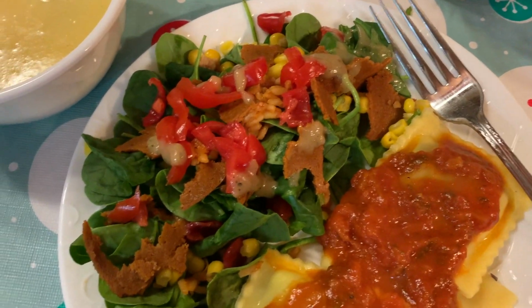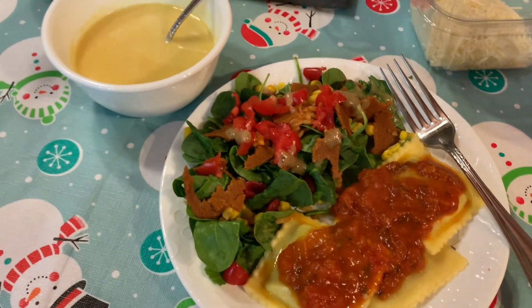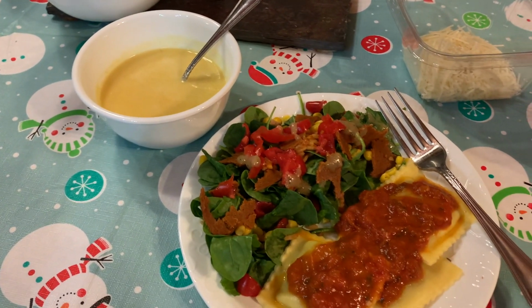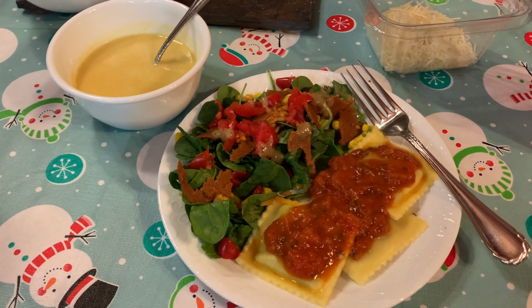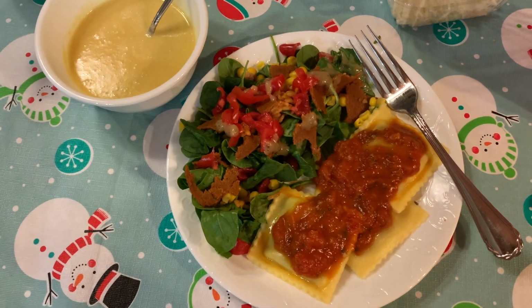For dinner, my mom and I shared some Kite Hill mushroom ravioli, which is the best vegan pasta ever. And then I also had a side salad and I attempted to make butternut squash soup. It tasted like crap, but it's fine.